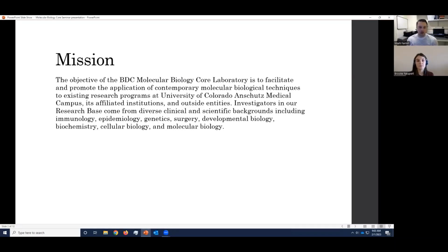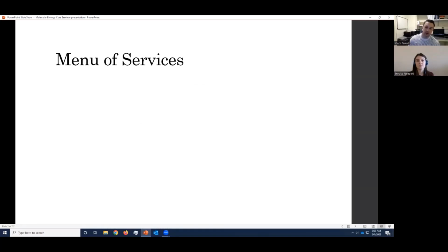So the mission of the molecular biology core facility is to facilitate and promote the application of contemporary molecular biological techniques to existing research programs at the university, its affiliated institutions, and outside entities. Investigators in our research base come from diverse clinical and scientific backgrounds, including the below disciplines. So what does that mean for you? Basically, what can we do for you is I'm sure the question you're asking.